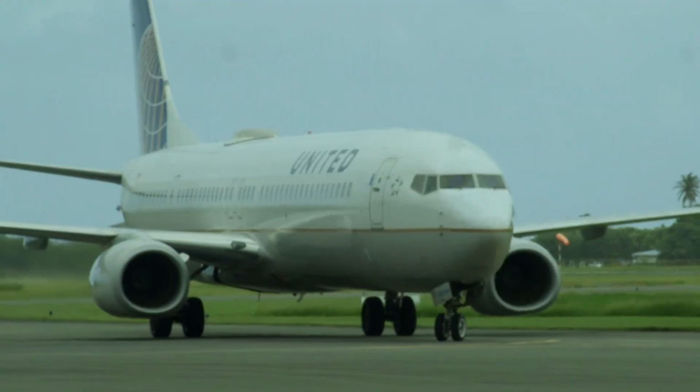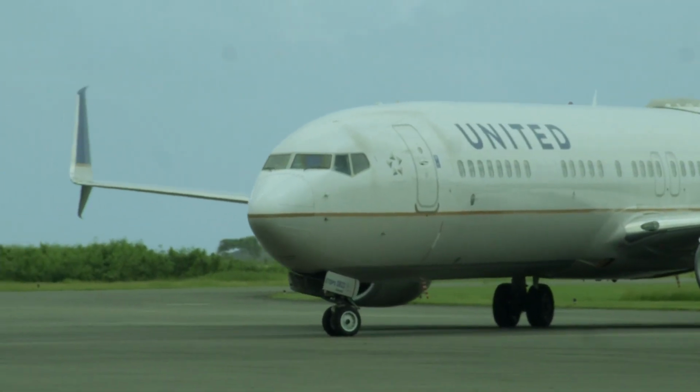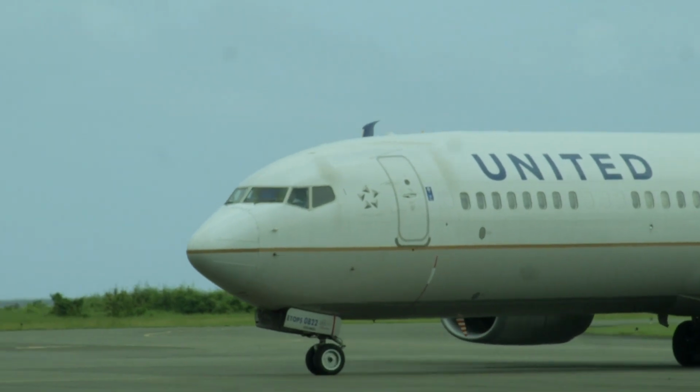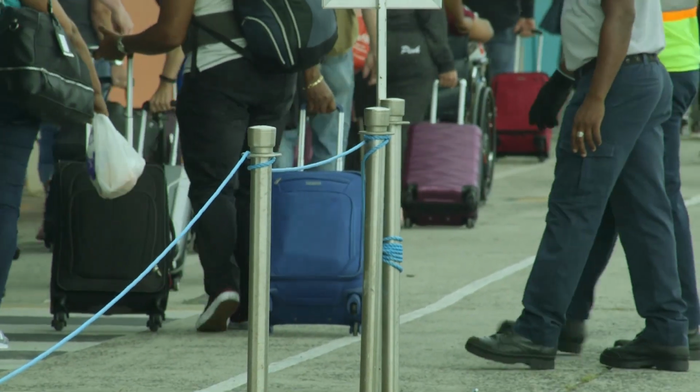One of them we resurfaced with asphalt, lengthened it, and that we did with the help of the Canadian government. We built a new terminal and renamed the airport from Beane Field Airport to Hewanorra International Airport. Now some of us may have known about the Cacaboth Highway, which is the other airstrip, which we may be using now for the expansion of the international airport.